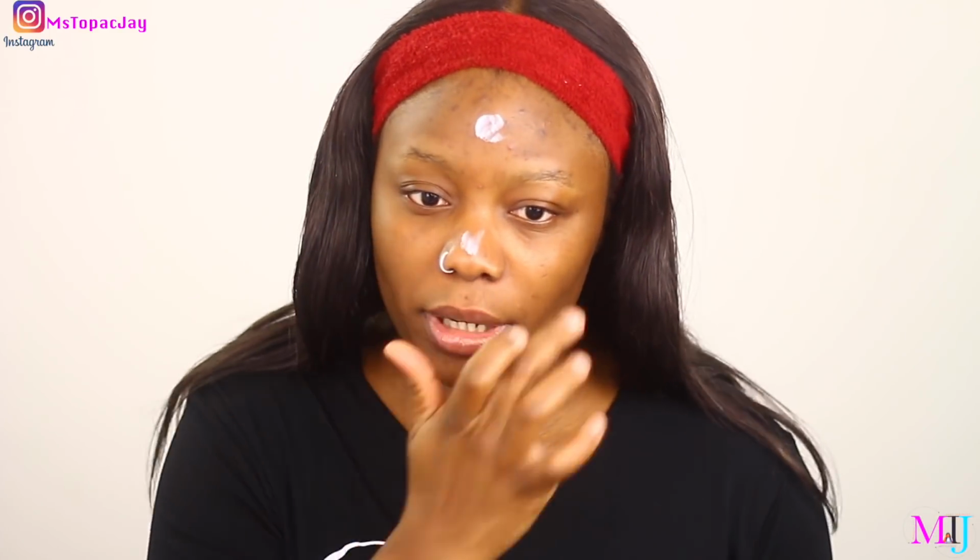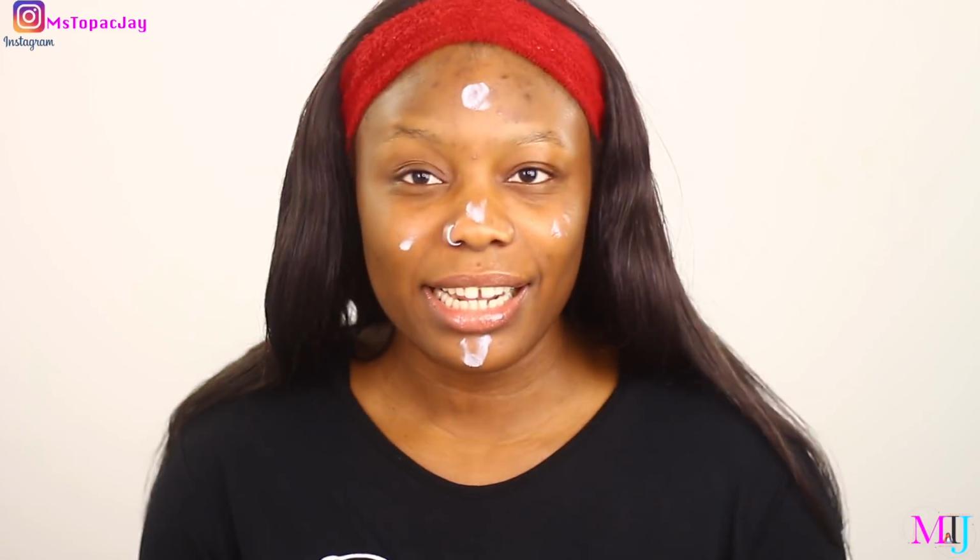I do like this primer, it's nice and mattifying. It does help me with my shine for about 4 to 5 hours, sometimes 6 hours, depending on how much I work at rubbing it in. So yeah, I was hoping that you guys would select the Fix and Perfect because I still want to test that and I like the moisturizing feel of it. But here we are. All right, so next, brows.